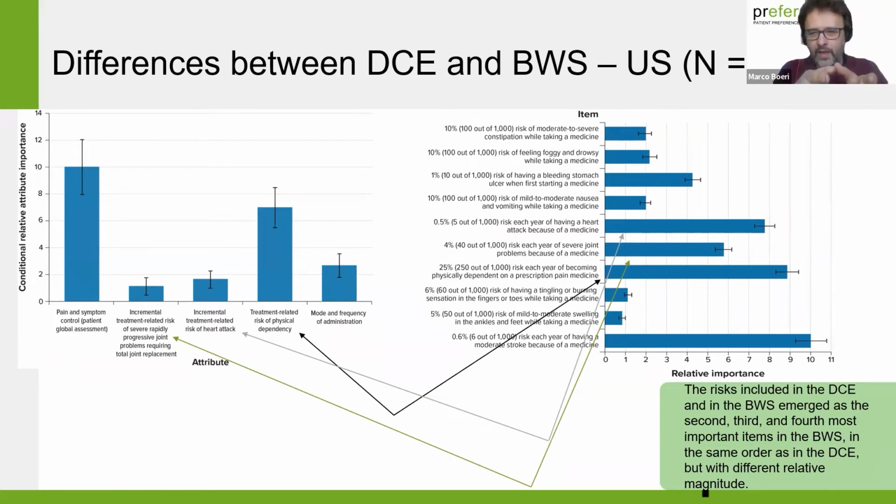In the US, we found that the risks were in the same relative order. The most important was physical dependency, followed by heart attack, followed by the severe rapidly progressive OA. However, the relative magnitude was different. As you can see, the two bars of the heart attack and the physical dependency are larger in the best-worst scaling relative to the risk of physical dependency. So the relative magnitude here is different, but the order is the same.